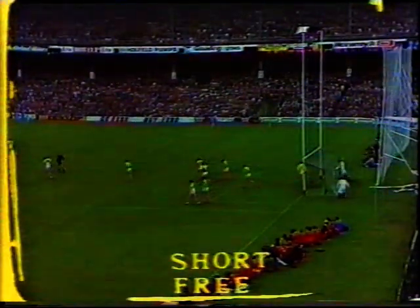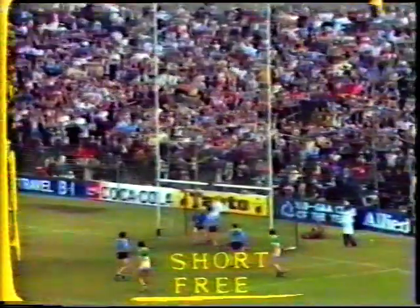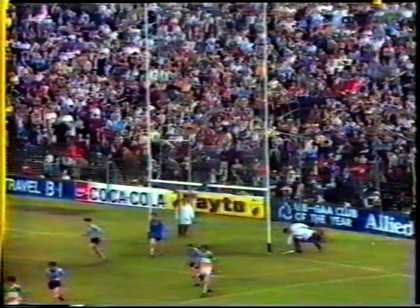And over the top, and so after 15 minutes of play. Is there with the San Francisco Rangers Club. Matt Connor here now. Just about 28 metres out, and he takes the point.